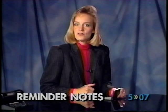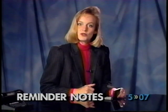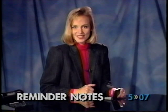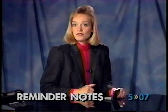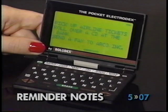The Reminder Notes feature lets you organize yourself the way that you want and lets you create files of any length. Use it for things to do, things to drop off, things to pick up, etc. For example, I need to pick up airline tickets, roll over a CD at the bank, and send a fax to Arco Inc. And here they are.